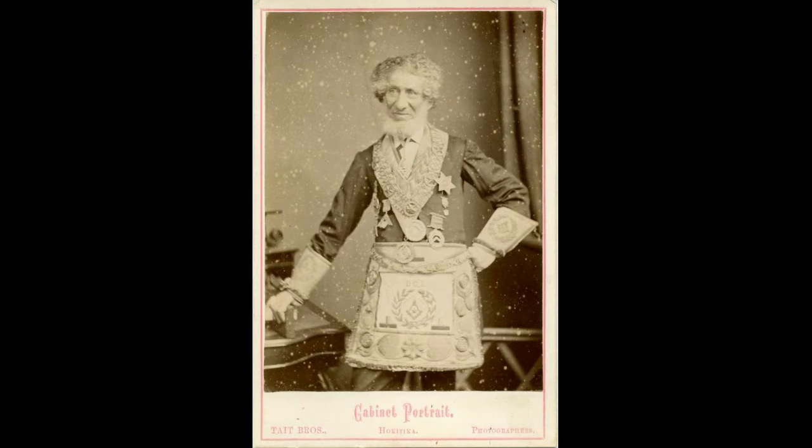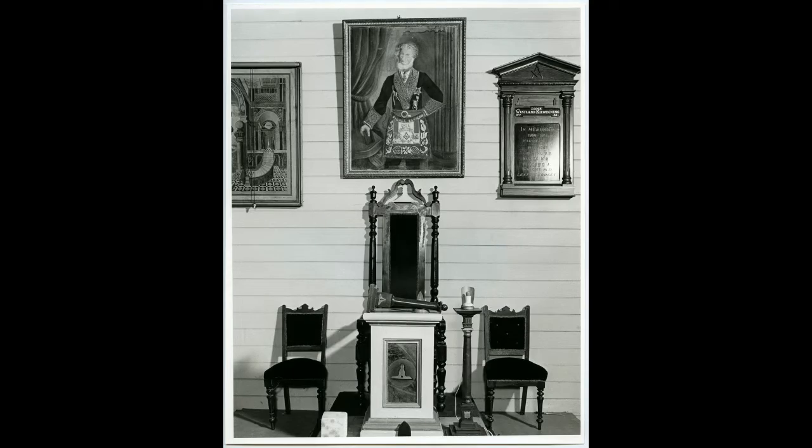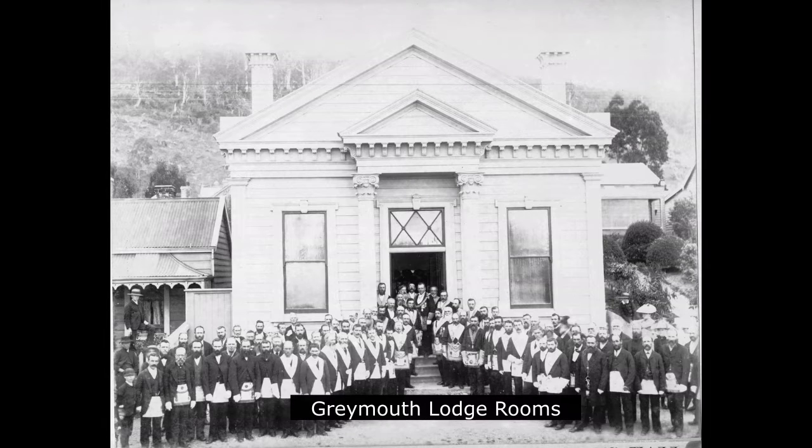John Lazar, photographed inside the lodge rooms as they were, with the master's chair, two chairs on the side, and that's a big gathering. That's not in Hokitika, that's a gathering outside the old lodge rooms in Greymouth.